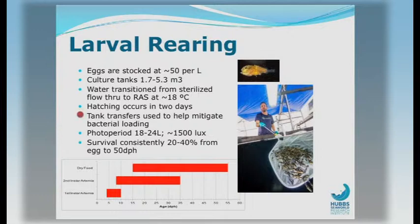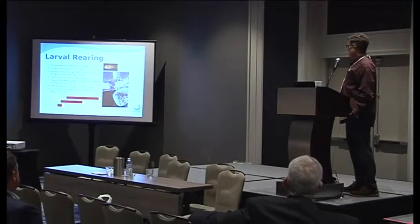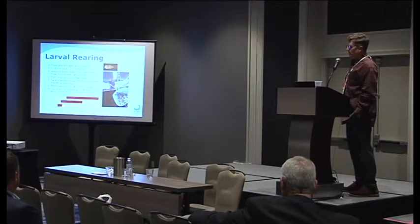The microbial control we found to be important with all our species, so that's something that's just critical to this success here. And again, as far as commercialization, this is a component to it. We're getting consistent survival, 20 to 40%, as high as 60% from an egg to a 50-day-old fully metamorphosed juvenile. So, you know, still some variability in here, but 20% is good enough, and we can probably get this up again. Probably a fair amount of that is due to working with wild broodstock.